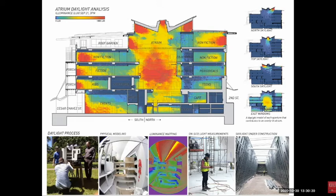So yeah, you've got the daylight process, the physical modeling, the digital modeling, the luminance mapping, the on-site measurements, and then all of the work during CA to make sure that your colors and everything are working out right.